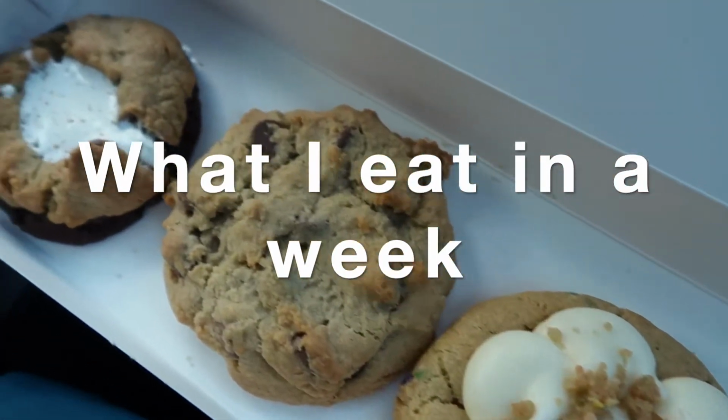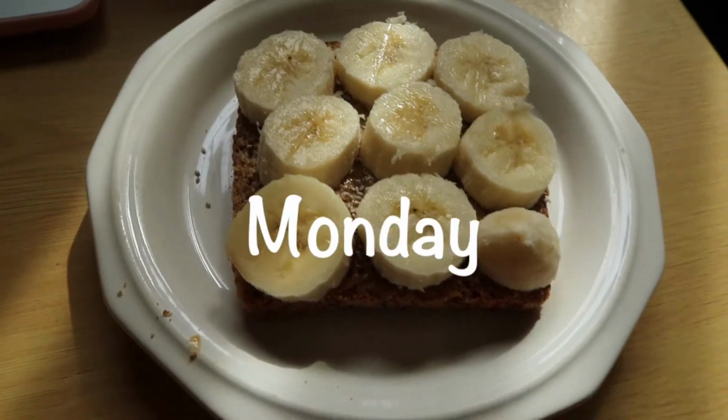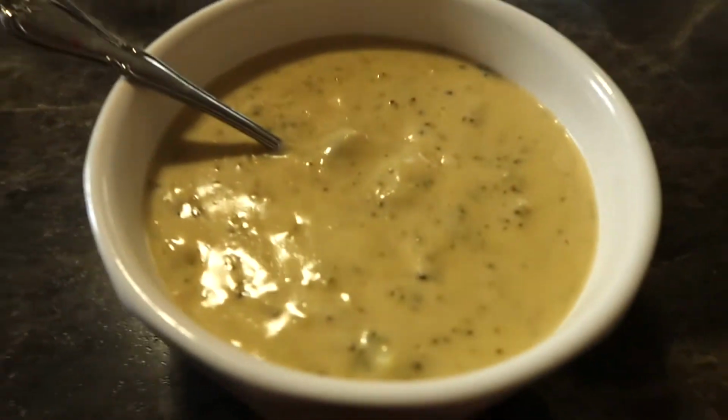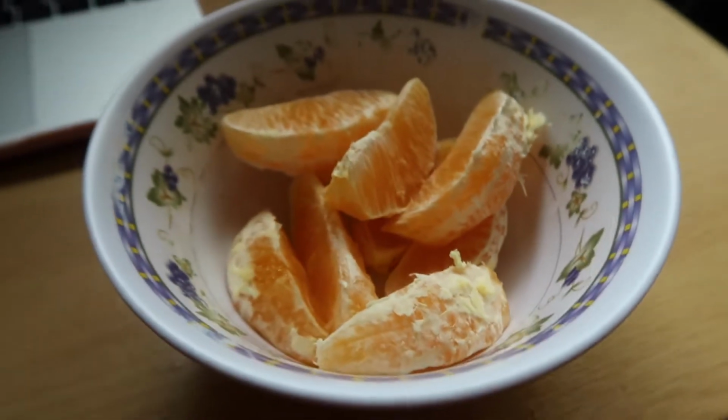It's sunnier than most days. For breakfast today, I have peanut butter banana toast, and I have green tea. I'm having this broccoli cheddar soup from Costco for lunch. Having an orange as a snack.